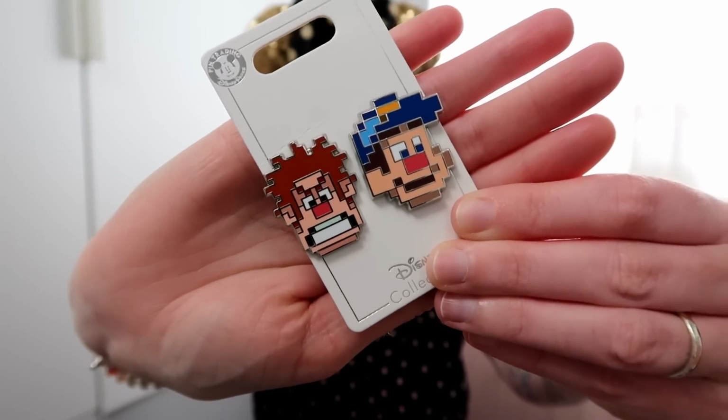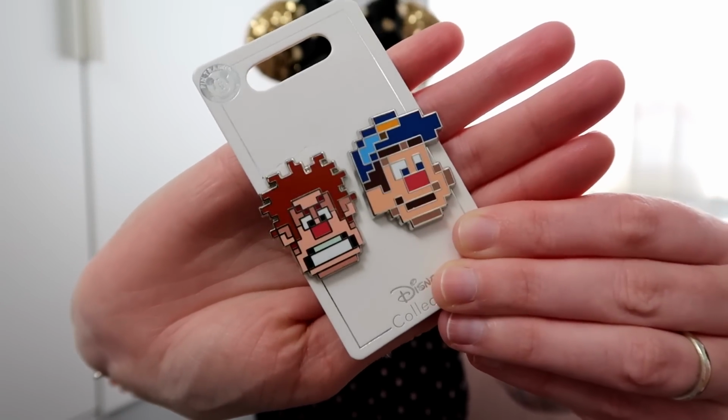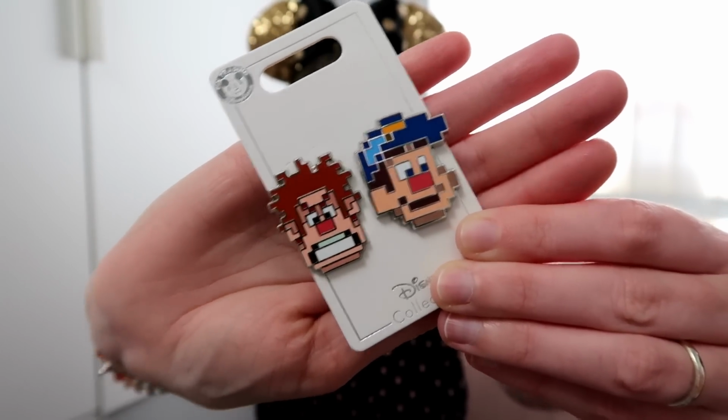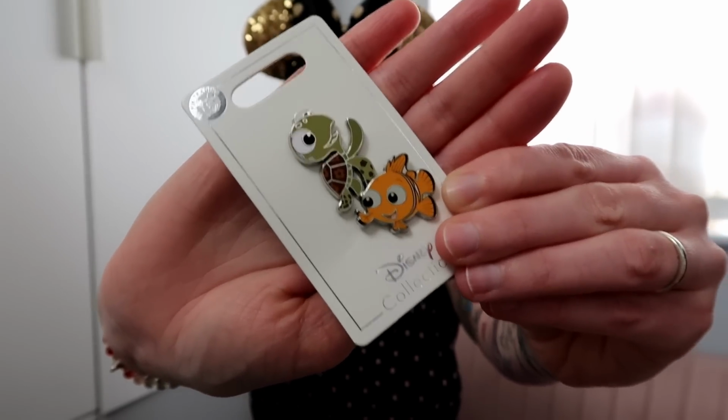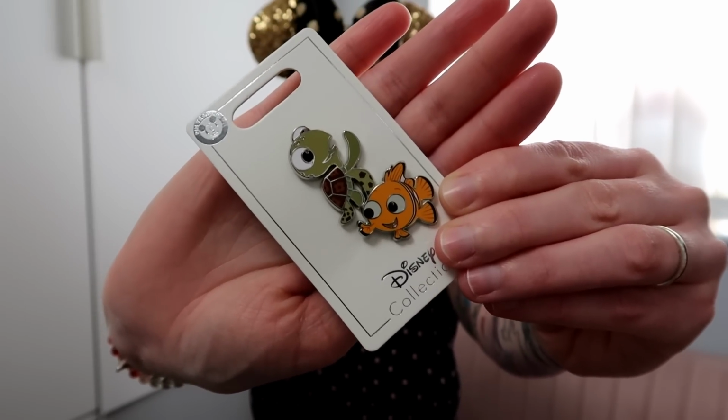This next one was Oscar's choice, and this is Wreck-It Ralph and Fix-It Felix. This one is also priced at $17.99. Then we have Nemo and Squirt. This one is also priced at $17.99.